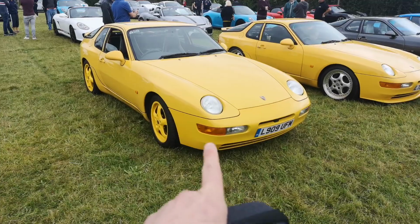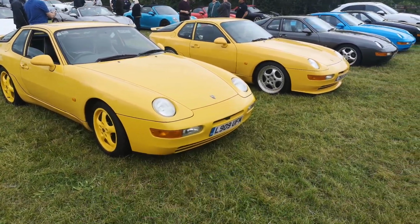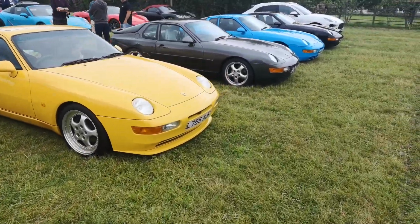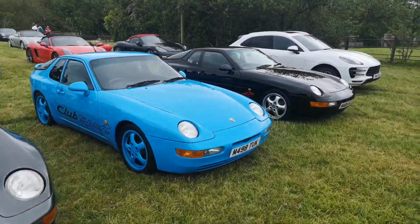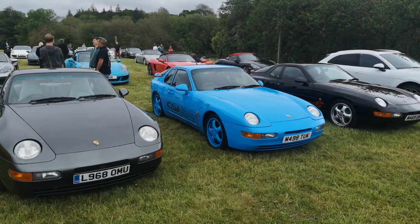Pretty cool. I always find these, I'll see if I can find one around, but I always think these look quite funny with the headlights popped up, almost like a surprised animal in headlights. So yeah, quite a few of these. Oh, there we go. The blue with the blue on blue wheels. Not sure which colour I prefer, to be honest. I think maybe the blue, if I was to pick between them.